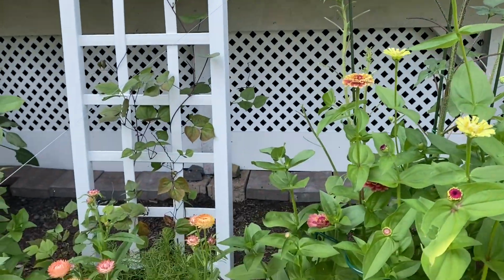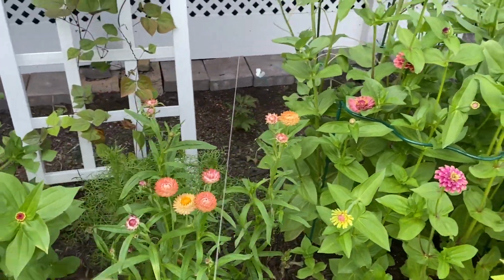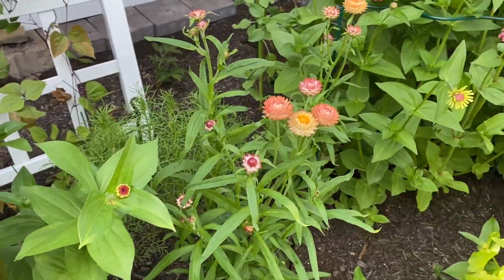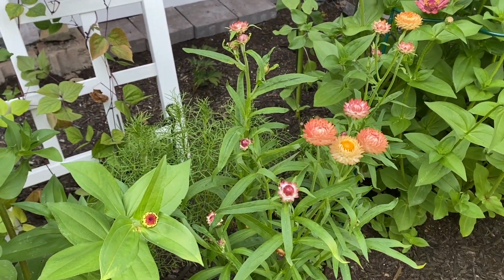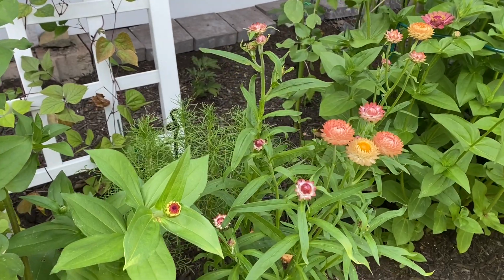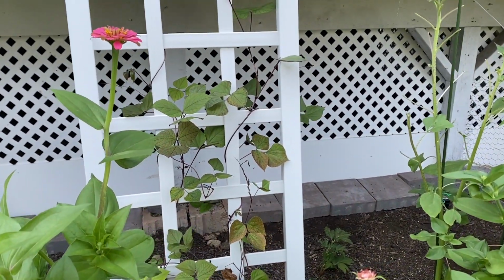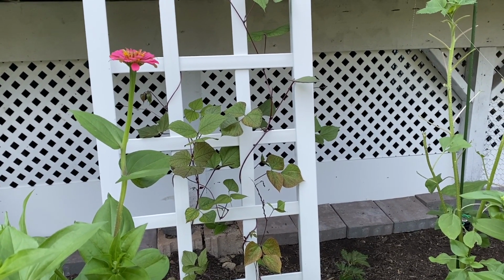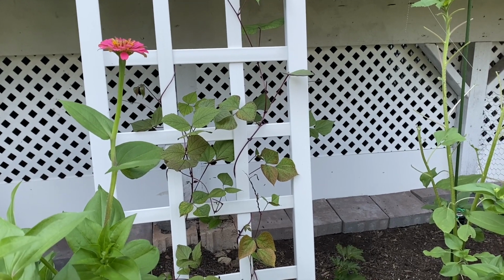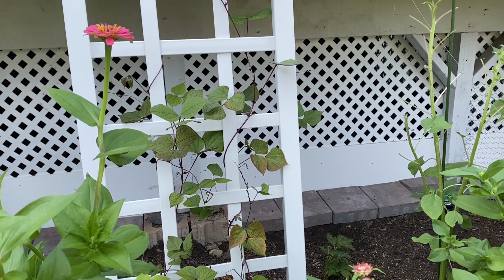So here are some straw flowers. These are orange, and in the back I do have some cosmos that are still kind of coming in. And in the back on the trellis is some hyacinth bean. And I put in several plants, so I have not seen any blooms yet.